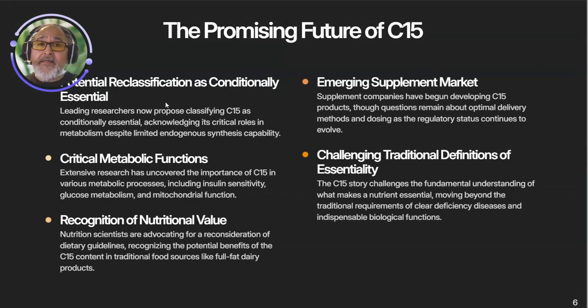Okay. This is being proposed to be reclassified as conditionally essential, which means you can live if you don't get C15 in your diet, but you will not be as healthy without it, right? And that's a major shift for the dietary government officials to make that kind of a change. Okay, there's a lot of research, but there's a lot more that needs to be done to talk about the importance of C15, right?